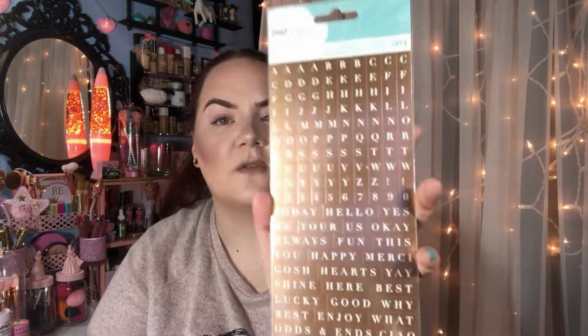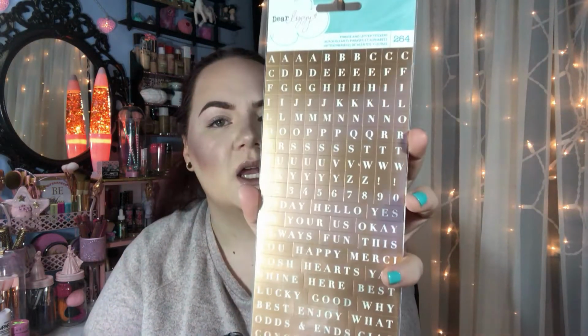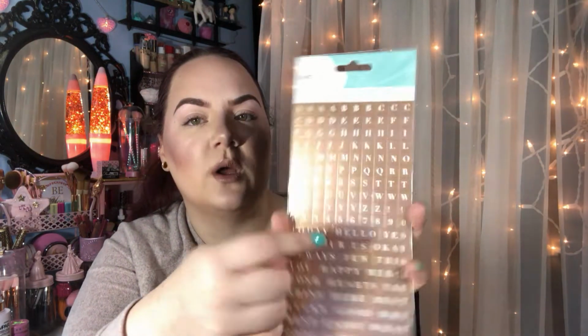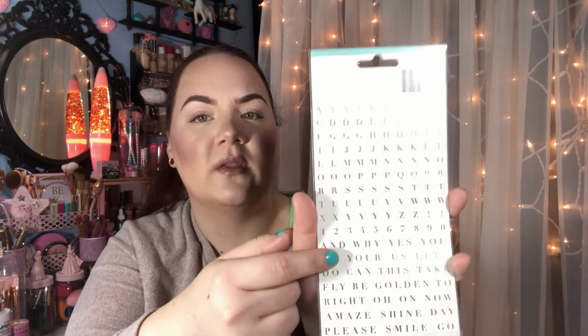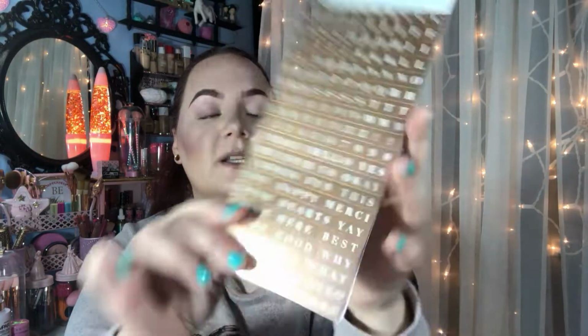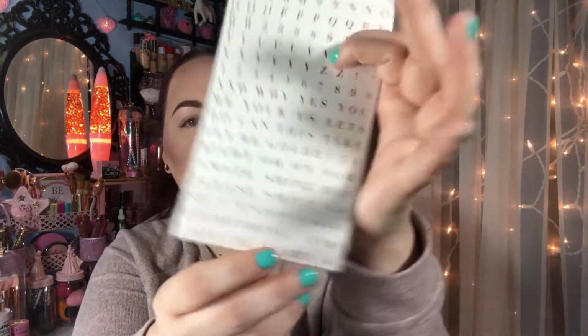But they are just these alpha stickers, and they're almost like, not really a rose gold, but they're kind of like a bronzy copper. I thought they were really pretty. So you got the background with the white letter on this one, and then on the back is the white background with like the colored bronzy letter. So I thought this was a really good deal as well. It comes with the letters and numbers, and then also just some random words that you can use as well. So had to grab those.